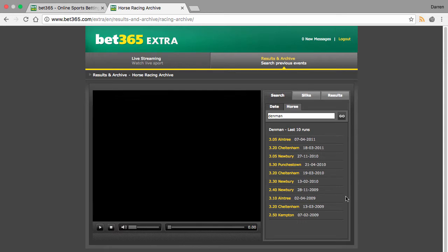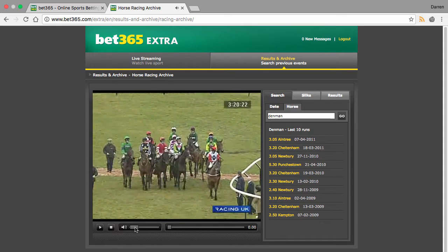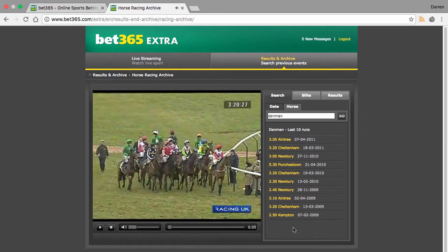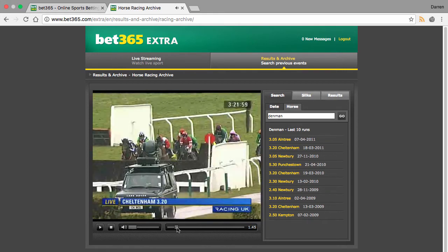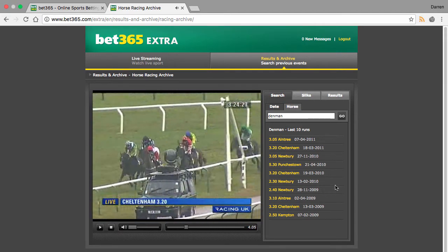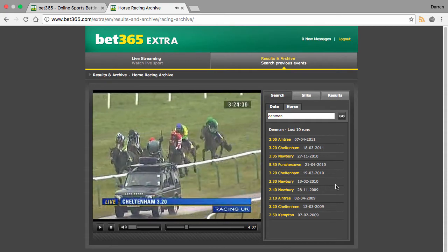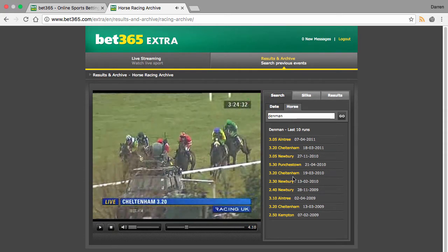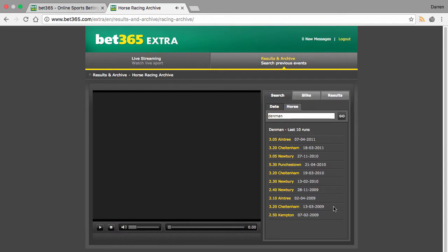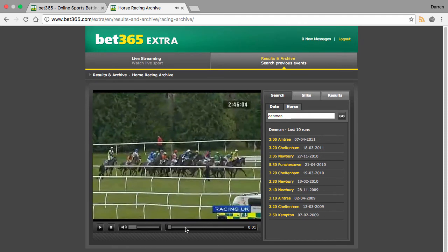So we can just click through, and this will bring up one of the classic races from Cheltenham. We can watch those races as they go along. We can slide across and we're watching the Cheltenham Gold Cup from 2010. Really good feature, and like I say, let me just turn the sound off. It's drowning me out. But we can go in here and literally search any particular horse that you want to pull up that's in the database.